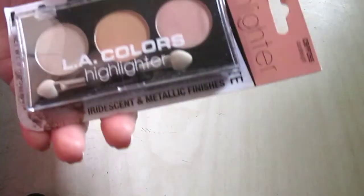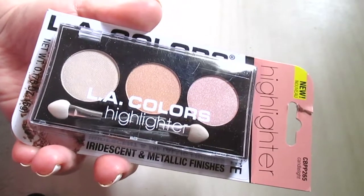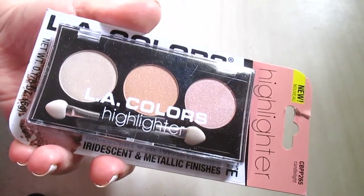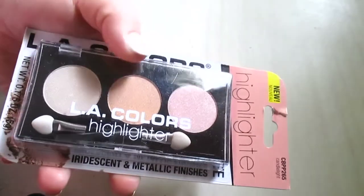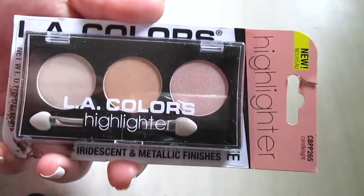And the next and final items, I have 4 of their highlighting trios. I do not know how many there are of these, but these are the only 4 that I could find. Start with Candlelight. And these have what appear to be lighter golden champagne and rosy kind of highlighters. Those are really pretty though.